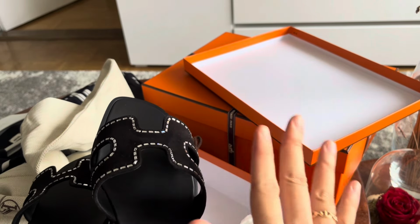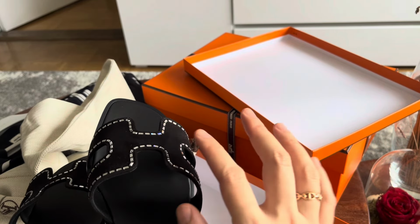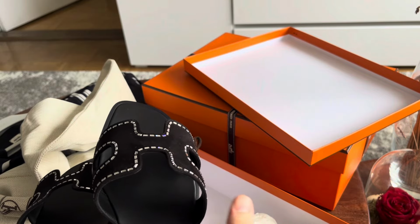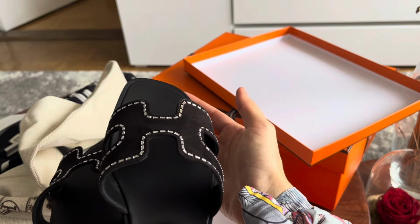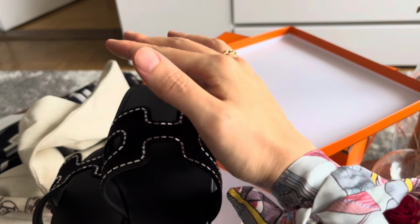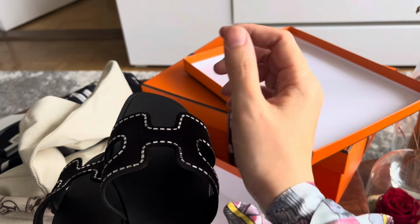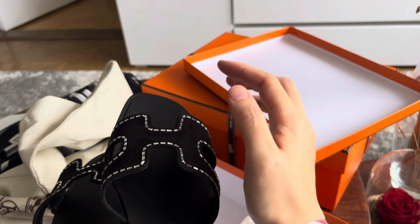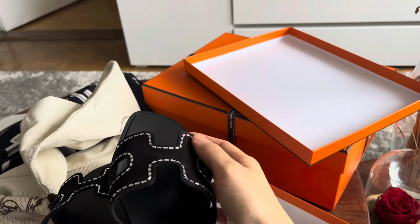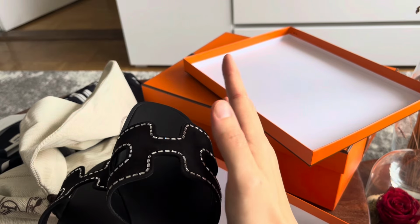Actually, the rose gold and the black ones were both the Oasis sandals because they had the little block heels, and the white ones were the true Oran sandals. From my 10 years of experience, I find that the Oran ones, as opposed to the Oasis ones, are much easier to wear because the block heels actually made a lot of noise when you're walking downstairs, and that really bothered me. Versus the Oran sandals, I felt like they just molded to my feet and I could run around town in them the whole day.